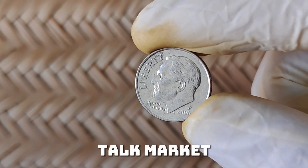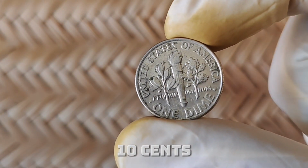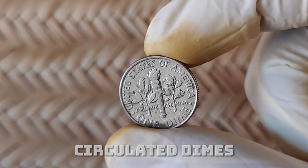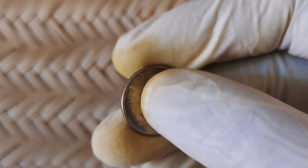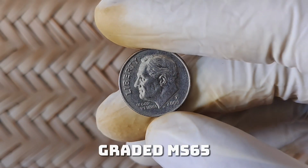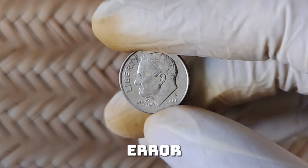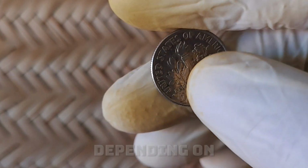Now let's talk market value. Most 2006 dimes are worth face value, 10 cents. But here's the breakdown of how value increases. Circulated dimes are still worth 10 cents. Uncirculated or mint state coins, especially those graded MS-65 or higher, can sell for $2 to $25. Rare error coins with visible mistakes can fetch $100 to $500, depending on the error.